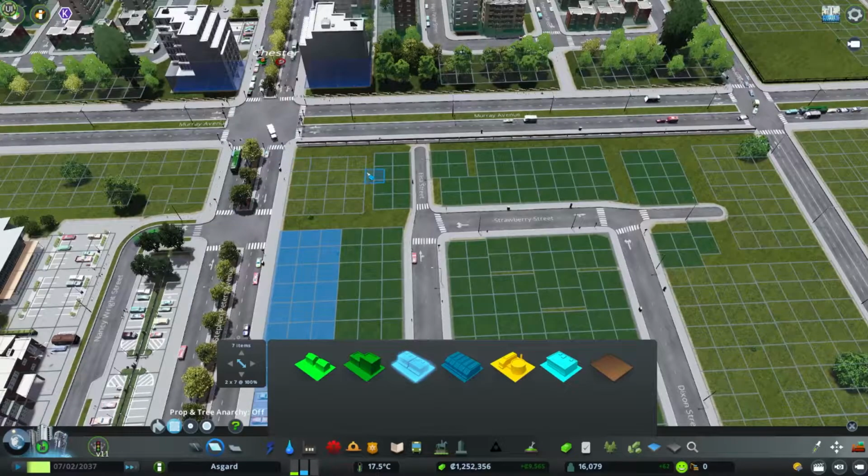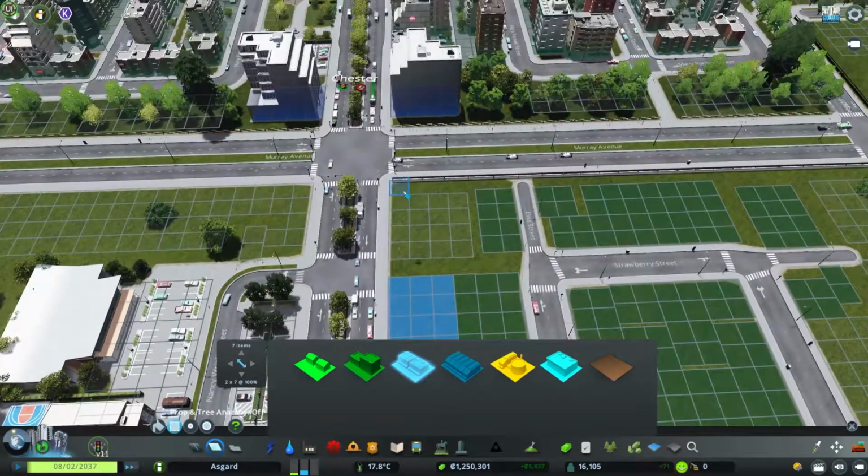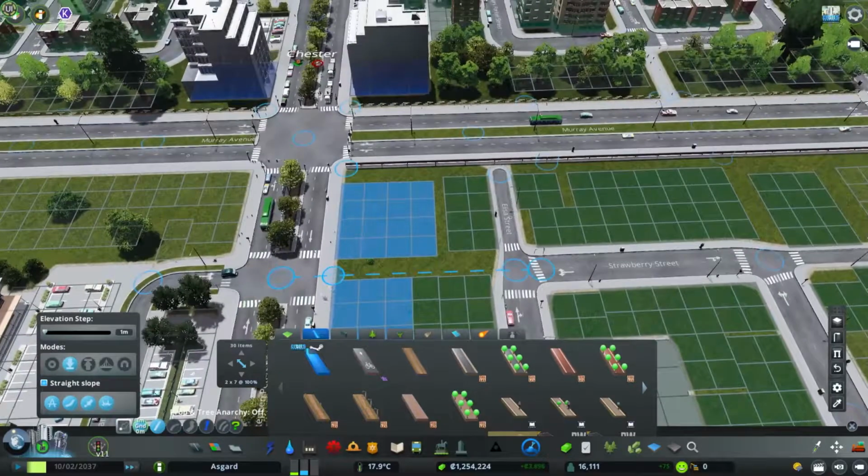This also looks like... Actually, probably not the best spot for a shop, because cars are going to be trying to pull in there immediately after coming around the corner. I mean, in reality, it would be a great spot for a shop, but in terms of our game here, it's probably not going to be the best, but that's okay.